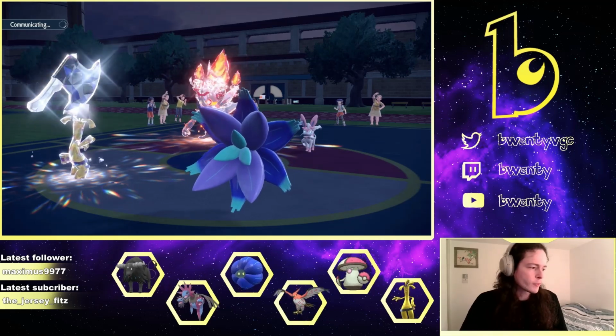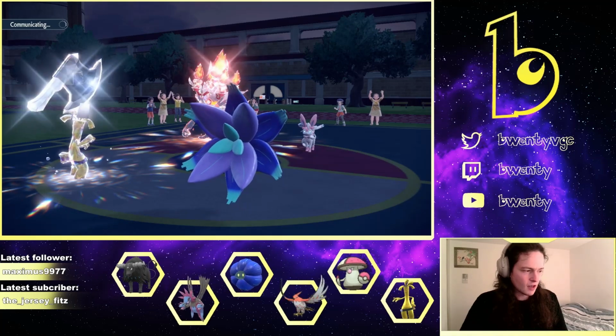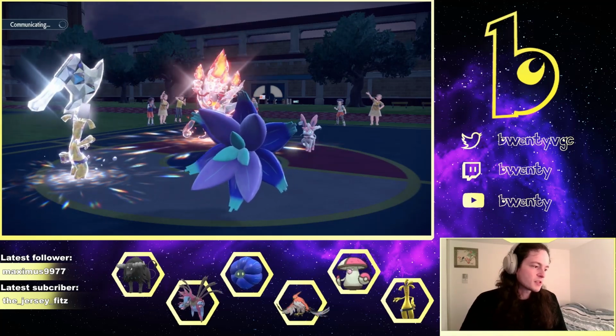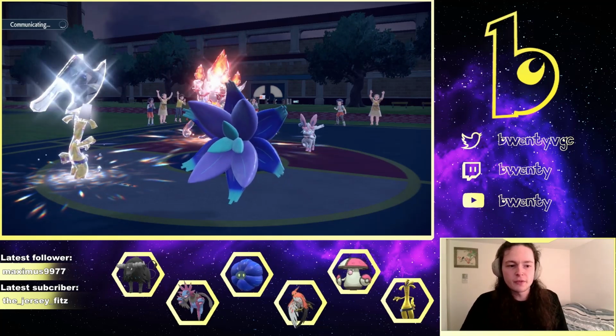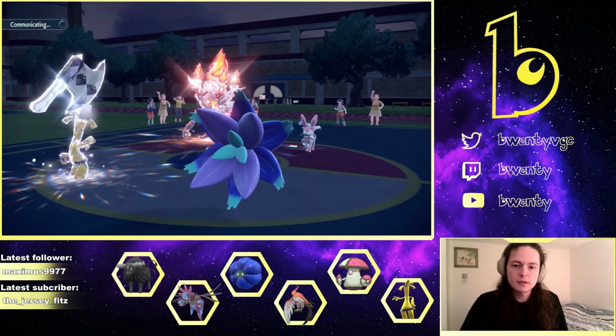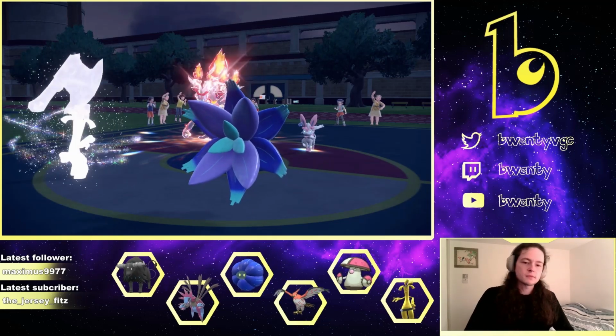They would need to get, like, triple Protect, plus Quick Attack would need to kill my Goldengo here, which I don't think it does. Plus, I don't know, they need a lot of the stuff to go in their favour here for them to win, even from this position. Even with the Life Orb there. Yeah, okay. Nice.